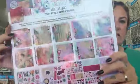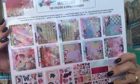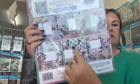Sorry about the glare. Then we have Teenage Dream. So this is all your gorgeous pinks, really pinks and purples. Same thing again, 10 12 by 12 papers, plus all your embellishments and your ephemera. You can see all of those down the bottom there. So you'll find all of those on our website, plus inspiration for 6 layouts.